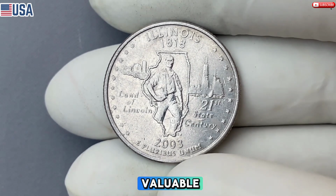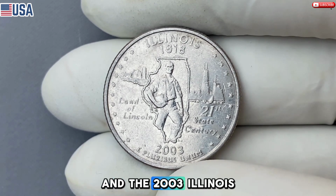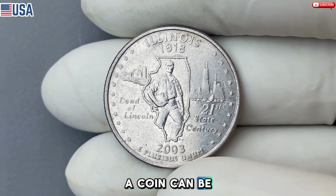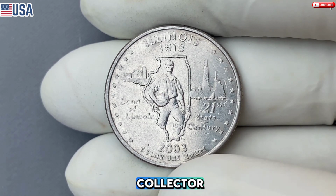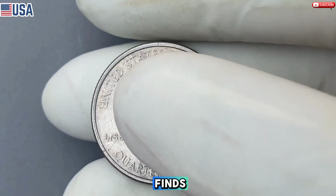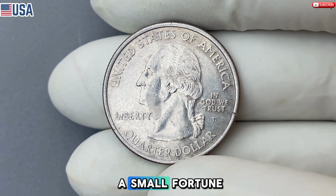Coin collecting is an exciting and rewarding hobby, and the 2003 Illinois State Quarter is a perfect example of how a coin can be both a piece of history and a valuable collectible. Whether you're an experienced collector or just getting started, it's always worth checking your change for rare finds. You never know when you might come across a hidden gem that could be worth a small fortune.